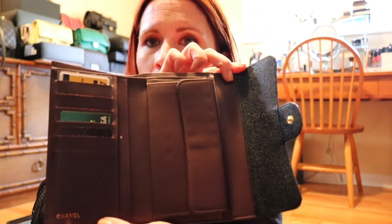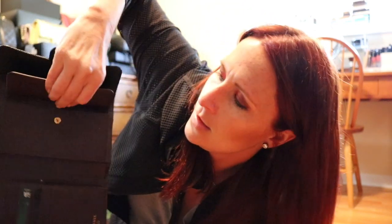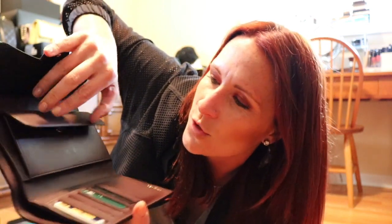you just have tons of room. So you have cards all along the side. There's pockets here, let's see, here and here. There's a snap pocket here that I think you could probably put coins in, although you don't have a ton of room, if you can tell. I don't know if that's really coin appropriate, but I think that's what you would put there if anything. And then it has more pocket space back here.